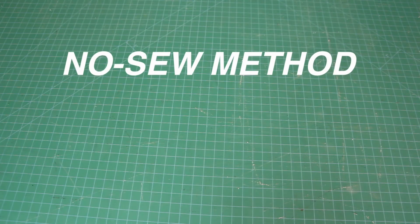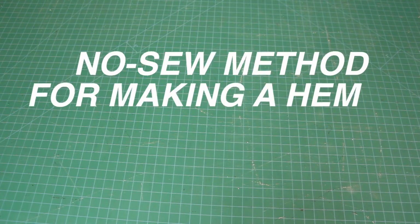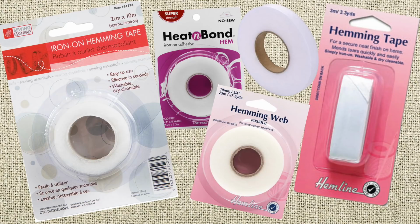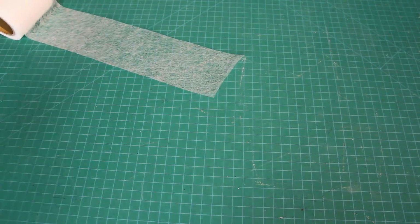So the method for hemming that I'm going to be doing today is a no-sew method. You don't need a sewing machine for this, only an iron and double-sided hemming tape, which looks something like this. Hemming tape can be found at basically any groceries, homewares, or craft store. Like seriously, here in Australia, you can find it at Coles, Kmart, and Woolies.